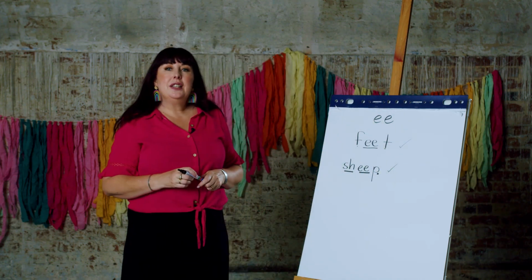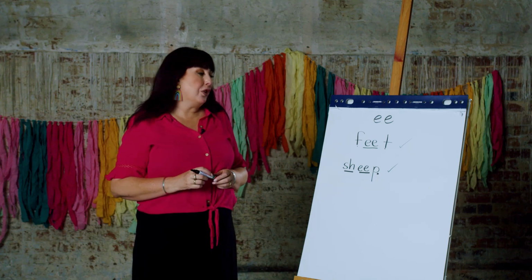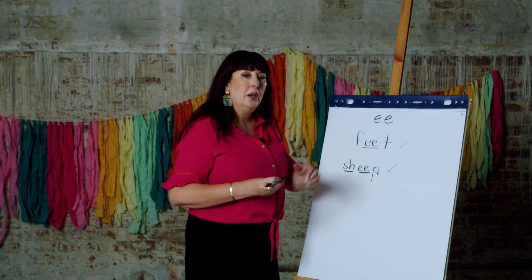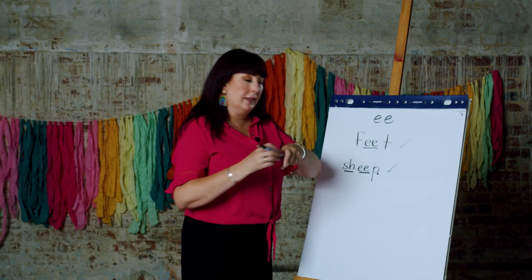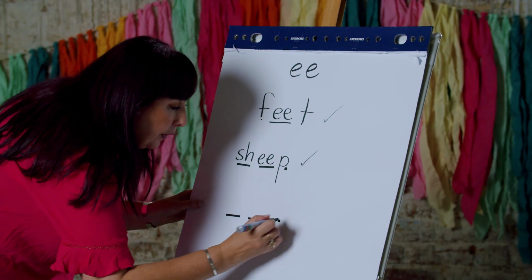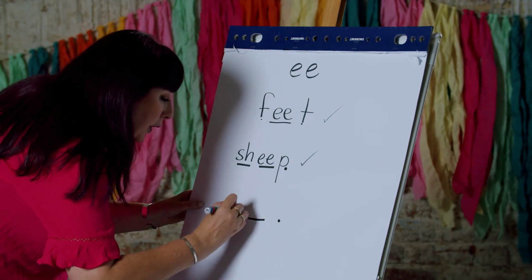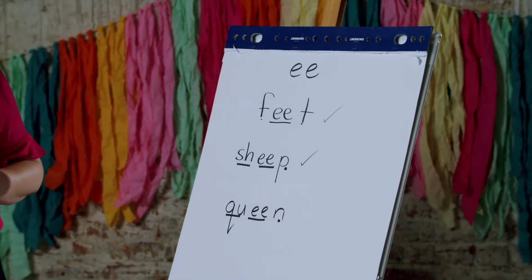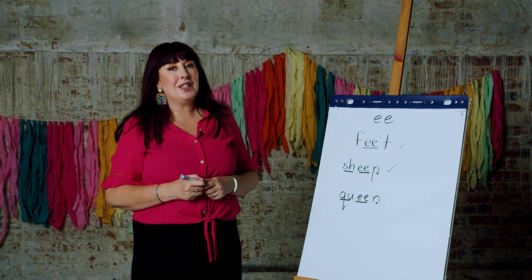And our last word is queen. We have a picture of Queen Elizabeth on all of our coins. Say the word with me, queen. Q-E-N. Good job. Let's write the Q-E-N. If your queen looks like my queen, give yourselves a tick.